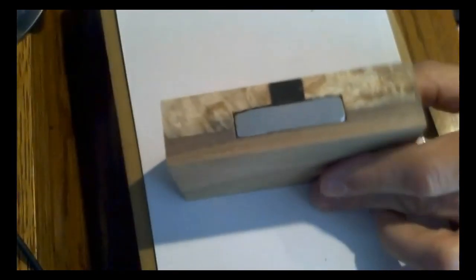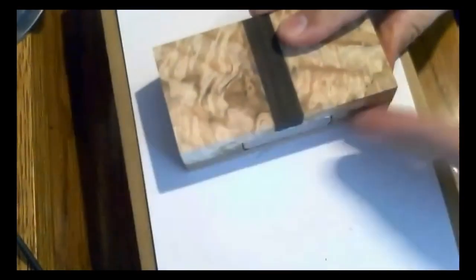So anyway, that's how you add weight to the putter. And what you're going to wind up with is something that looks like this, and you sand it down smooth, and then you're ready for the next step, which is to put a face plate or a strike plate on the front of the putter.